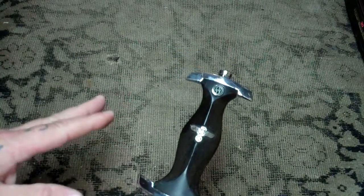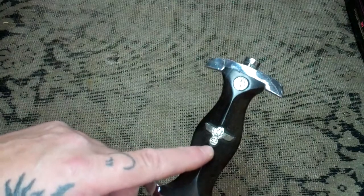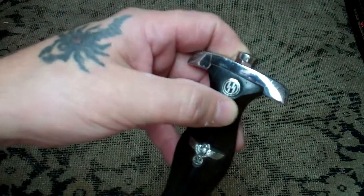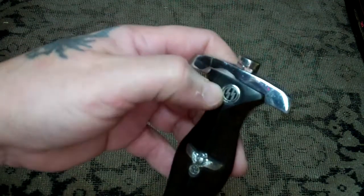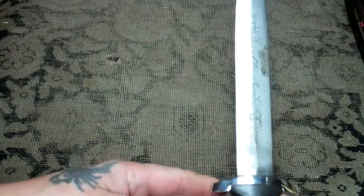Now, right off the bat, the easiest ways to spot this is obviously the eagle, the swastika is backwards, and the SS runes. The original SS runes is an enamel button. This is not. This is just basically chrome and black. So, let's take a look at the blade once. Now, on a real dagger, you wouldn't want to touch the blade at all. But with this, I'm really not too worried about it. Even though I should be, I guess.